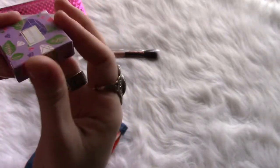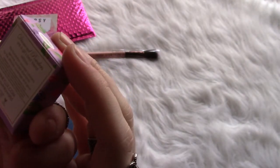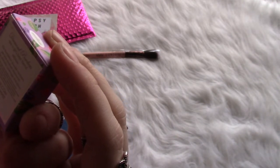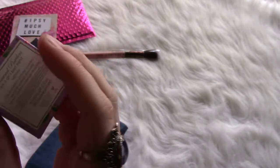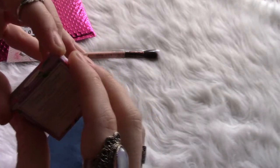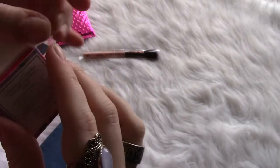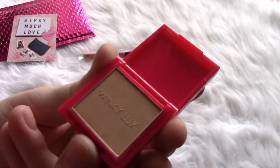All right, the first thing is a Winky Lux Diamond Powders Are a Girl's Best Friend, medium. This foundation powder contains genuine crushed diamonds for the ultimate coverage and glow. Oh, it's a powder. You know, I've actually never gotten any type of foundation or powder from them yet. Oh, that's cute. And it's the powder.